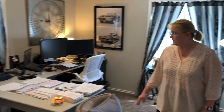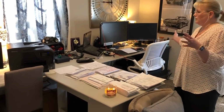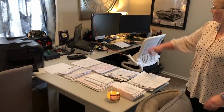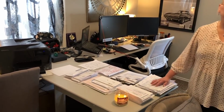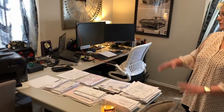In here is my husband's work area. He works from home, and so he needed a really big space. He works in the engineering field, and so he needs a lot of space because he's got a lot of computers. This big desk here is a DIY. My sons and my husband actually made this as well. They made it out of, I believe, just wood that you get at Home Depot. And it's a great area because you can paint it when you need to.